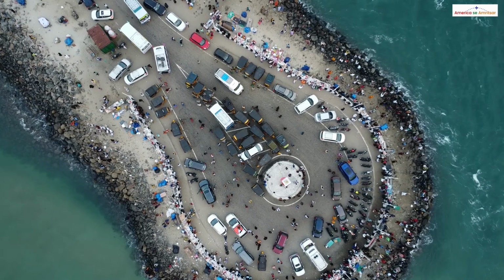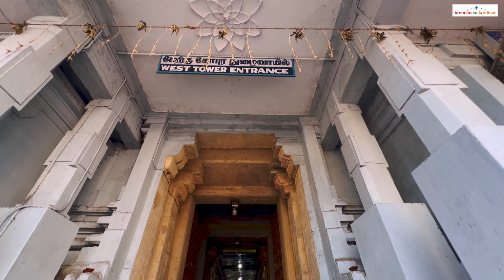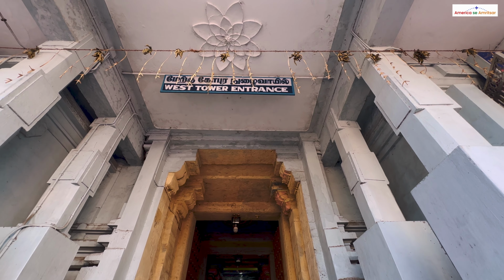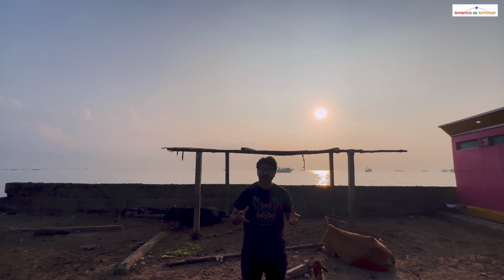So on taking directions from the different priests and the policemen, we could actually locate that particular lingam, which was very close to the east gate. So we went there and we did the darshan of that lingam. There was nobody there. And then we again came out through the west gate through which we had entered the temple in the first place. So it was a very good darshan, and just wanted to give you a short heads up about what you can expect inside the Ramanathaswamy temple.